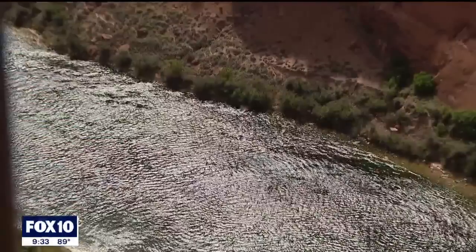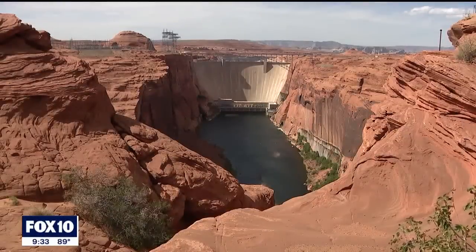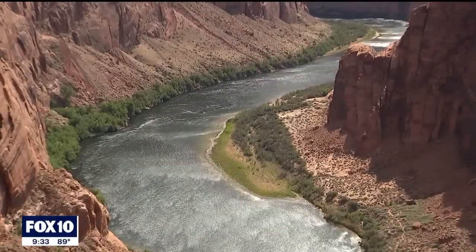for state use, large municipal use, and hydropower generation, that sort of thing. Paul Miller is a hydrologist for the Colorado River Basin, where he tracks and forecasts water supply, providing valuable information to the Bureau of Reclamation, who ultimately determine how water from the Colorado River is dispersed amongst the region.